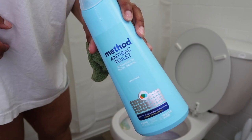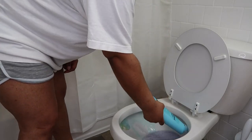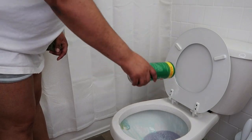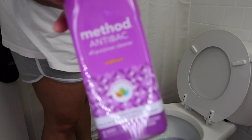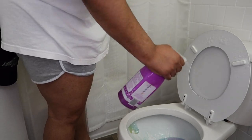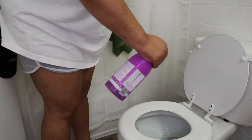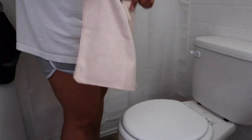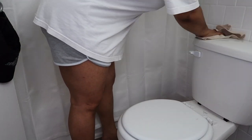Now we're on to the toilet. Like I said, make sure y'all cleaning the outside of y'all toilet too, but we're gonna put the toilet bowl cleaner, the Comet. I use some antibacterial spray from Method as well, just because your toilet has germs. I mean, I know everything has germs, especially in the bathroom, but you know, your toilet and your sink, yeah, you need to handle that.